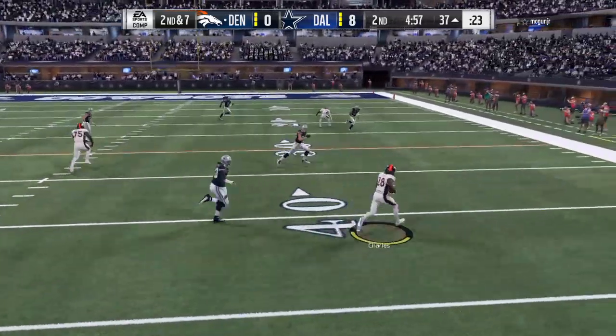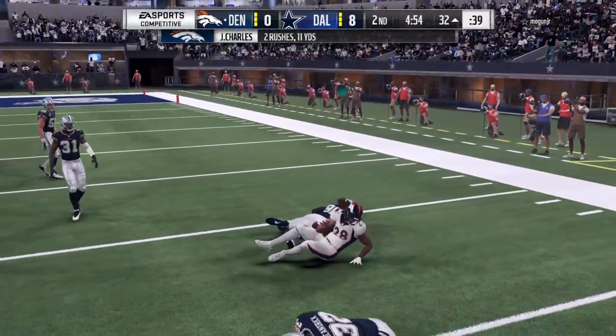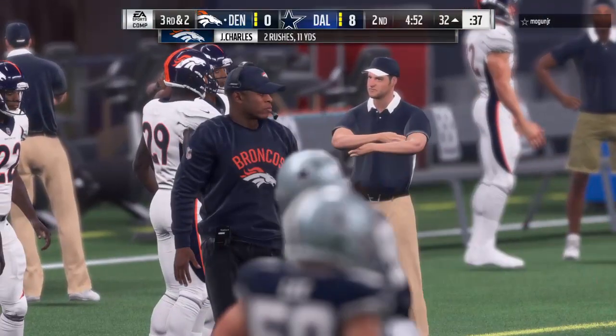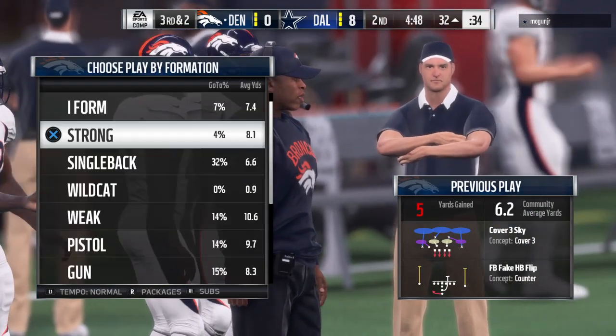On the run, it's Charles. And he's going to fight his way forward here for a modest gain. 5 yards on the pickup, and just like that, it's 3rd down.